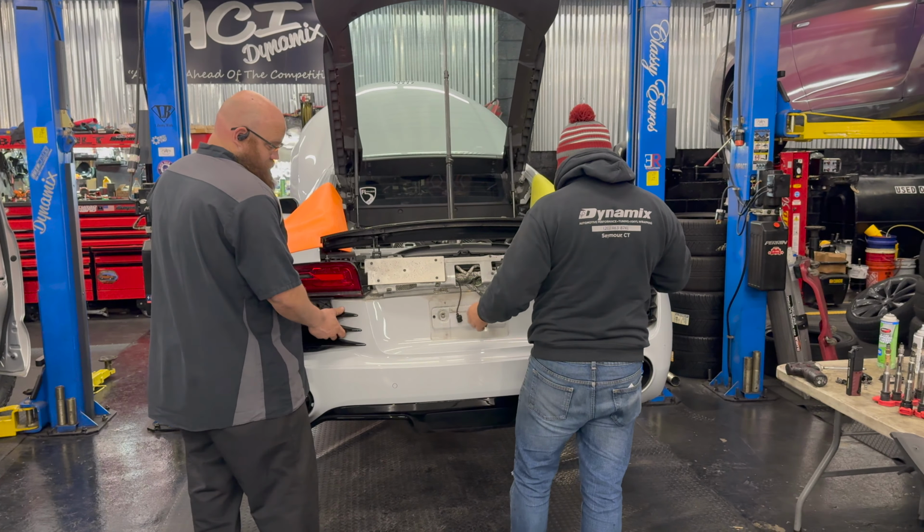Baby, what do we got here? Performance unlocked. So we're working on Joe's R8. We took out the exhaust that he really wasn't happy with because it wasn't loud enough, even though it was loud. Yeah, and we pretty much went with AWE track single exits.